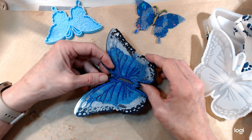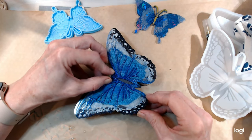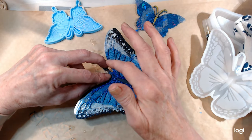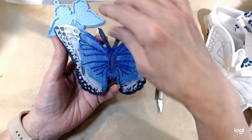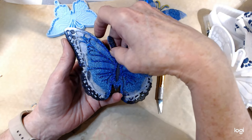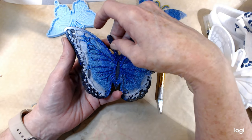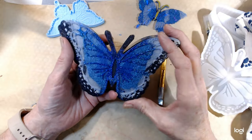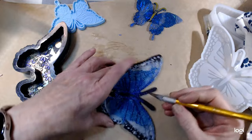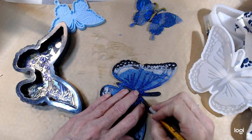They would look much cuter if these were not here, which I might just take them off and then put on wire. I just can't stand these. Oh God, I just keep talking. I'm so sorry. But I can't stand them. I just want to cut them off. I think I'm going to cut them off. I don't know if I could cut them.